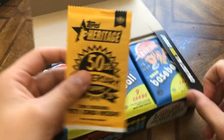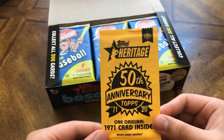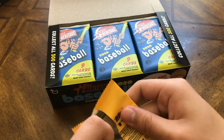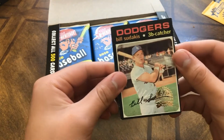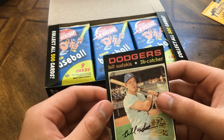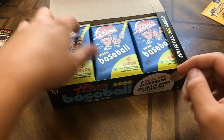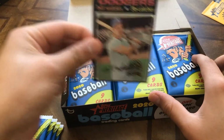Alright, so, sometimes, I don't know why they did this year, but sometimes they have a buyback card, and sometimes they have just like one of those old jumbo cards. So let's see what the buyback card is. That's actually pretty cool. I mean, sometimes they're in really bad condition, sometimes they're in good condition, but they're kind of cool though. So, this one will go to our Dodgers owner though.